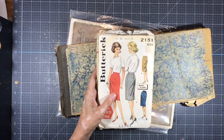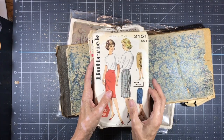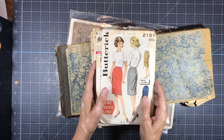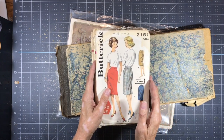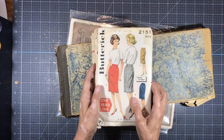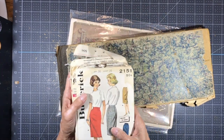Sometimes you go to antique stores and these things sell for a lot of money, and I think, why? Some of them I've seen for like $10. I'm like, really? Seriously? No. So 4 for $1, and that was a good deal.